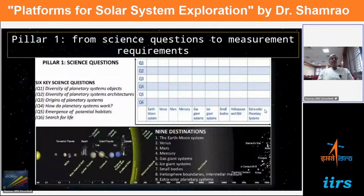So now coming to pillar one. Now we know the science questions and the measurements. We are going to lay it out in a systematic way of asking the questions, like first question, second question, third question, and what measurements you want to do for each of the nine destinations we have listed here.